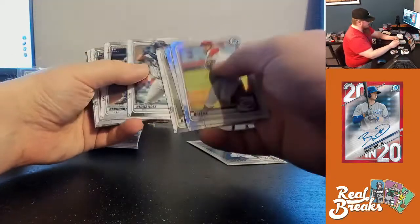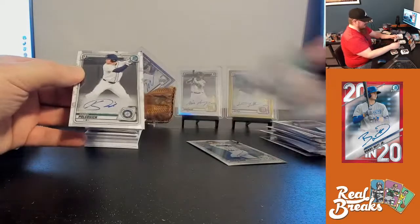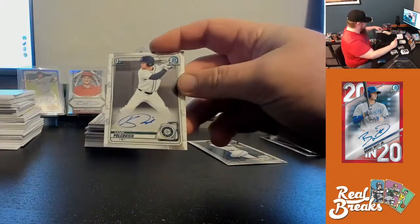The Torkelson base. Hunter Green. I heard Hunter Green doesn't sign his name with a dollar sign anymore. Makes me extremely sad. Caden Pelkovich.